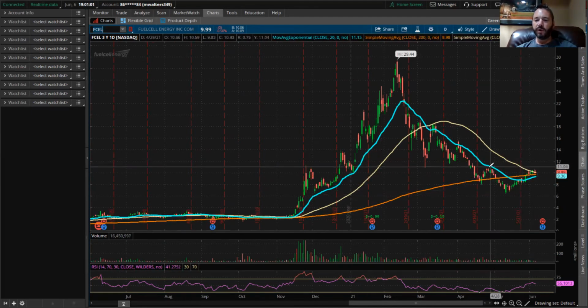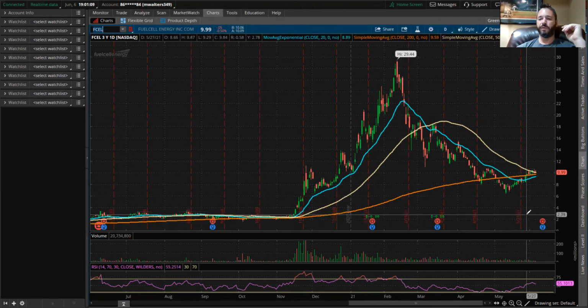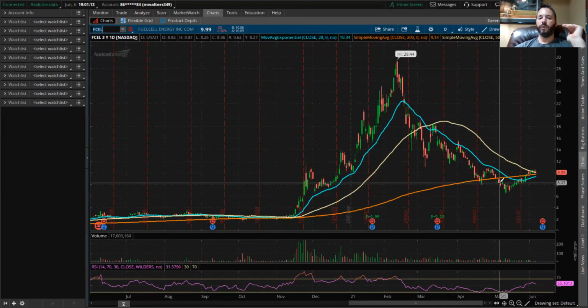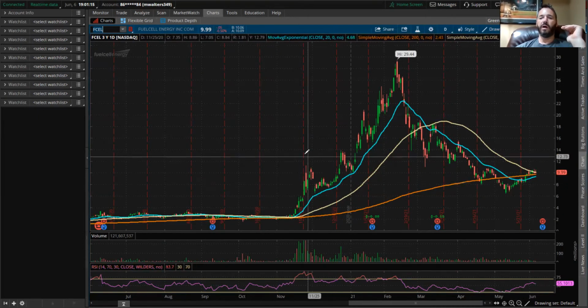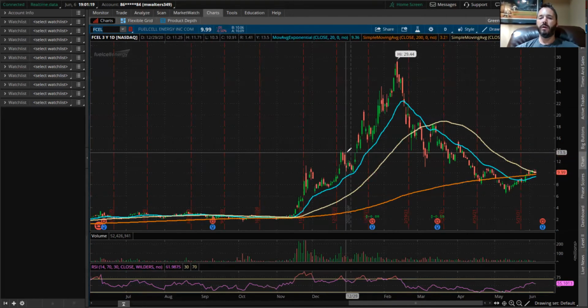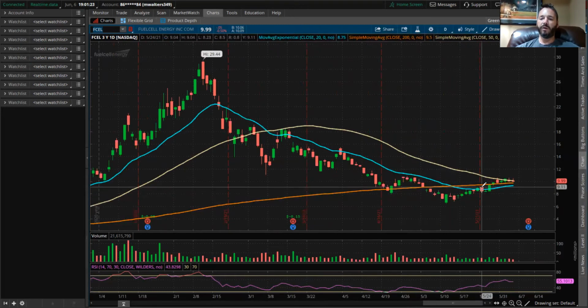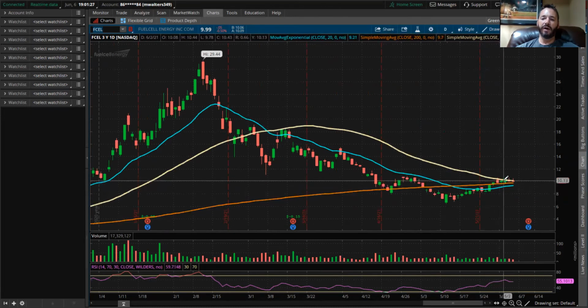And if we start to make higher highs, which would be about $11, so about a 10% move from here. We can see a nice recovery with Fuel Cell. This is one that I am going to definitely have on my radar, because if you look even here, we bounced, we pulled back, and then continued higher.